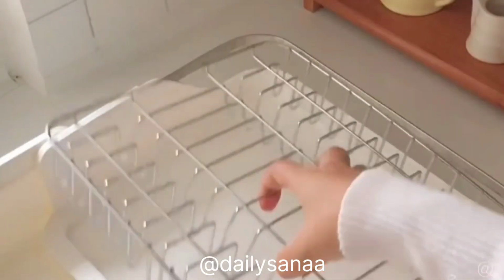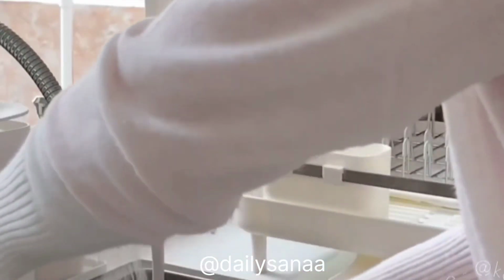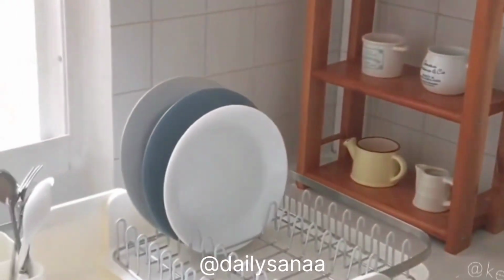This extendable dish rack in a beautiful color as well as great division for placing a lot of utensils with the ability to empty the water easily.